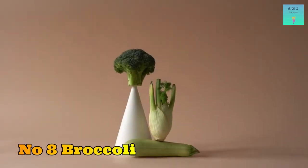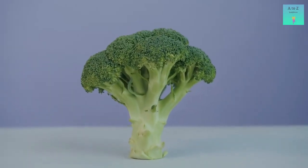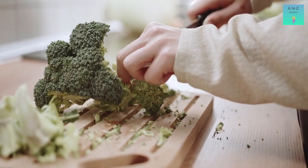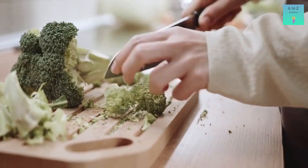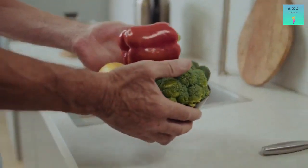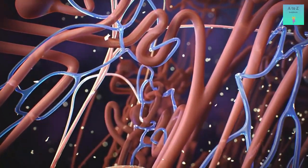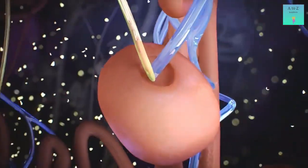Food number 8. Broccoli. Broccoli is rich in vitamin K, which may improve kidney function, as well as magnesium and potassium. Eating broccoli can help reduce arterial stiffness and lower blood pressure, according to a 2009 study published in the Journal of Nutrition. Broccoli also contains phytochemicals and antioxidants that may protect against several cancers. They are especially effective at fighting hormone-related cancers, such as breast cancer.